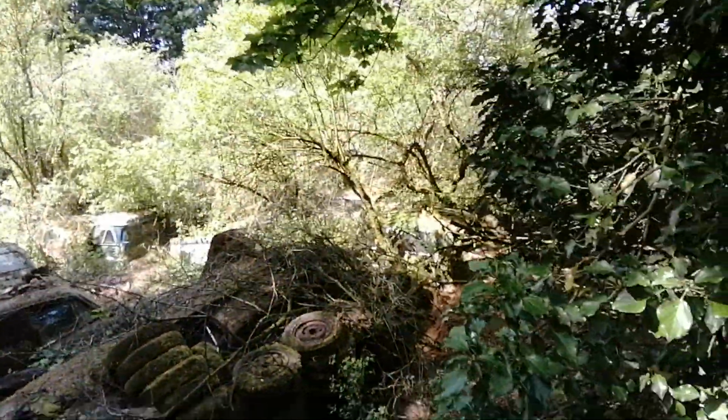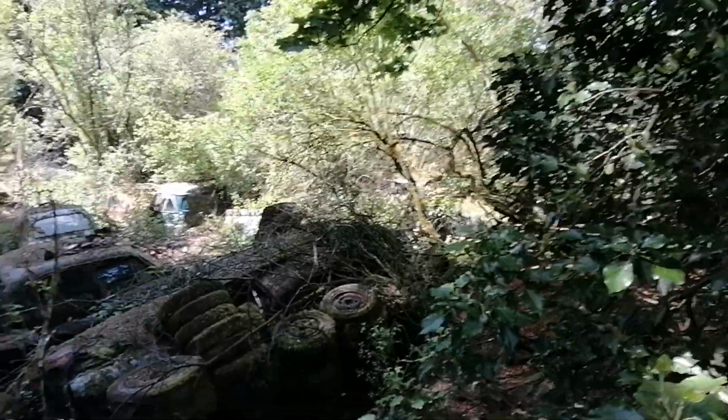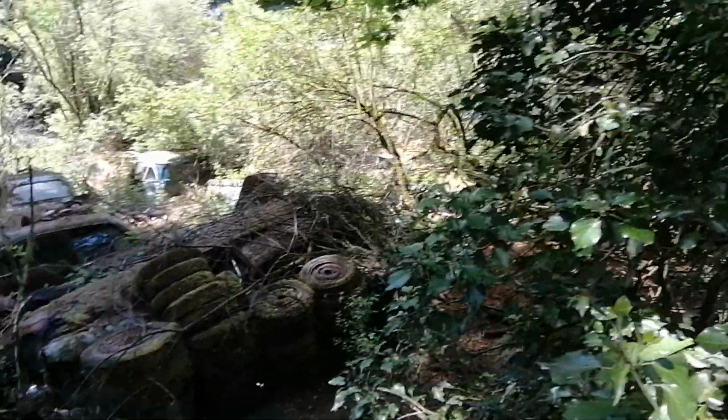Could well have been a former scrapyard here. I wouldn't say where it is. There's an old Rover over there. Probably a Morris Minor, just at the side. Oh, a car just in the bushes here as well, somewhere.